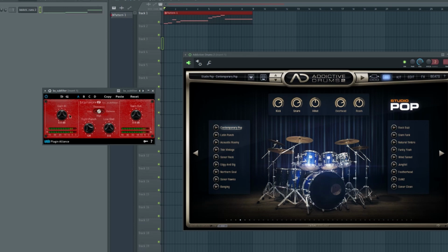So basically, you have a few controls. You have an output gain, you have an input gain, you have a tight punch, which basically controls the frequency that it's going to boost. You have a low end control, which controls the amount of that boost. And then you also have a resonance control, so basically changing the Q factor of the peak.